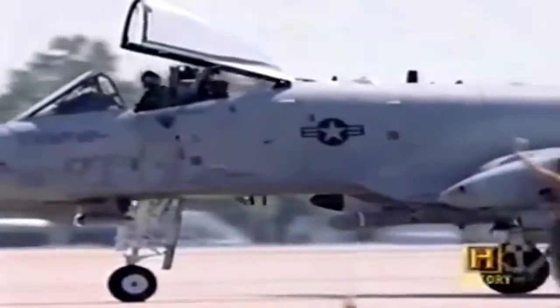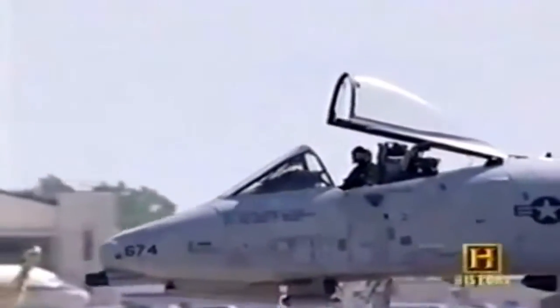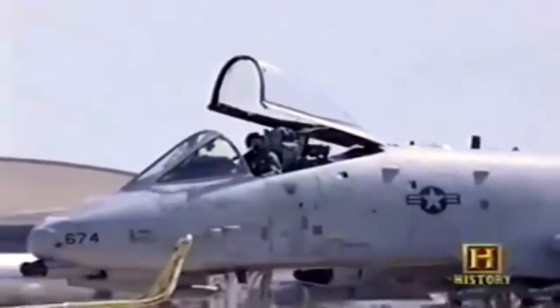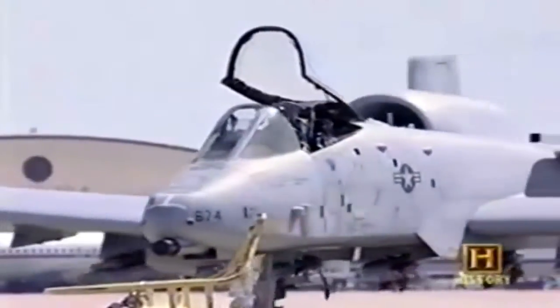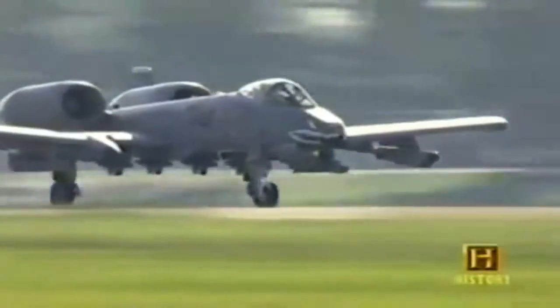If I had to be in an airplane and be shot at, the A-10's the only one I want to be in. The A-10 is an awesome airframe, and the fact that it works with you and it feels like it's a part of you. And it's one of the only airframes left that it's true flying. You can feel it fly.